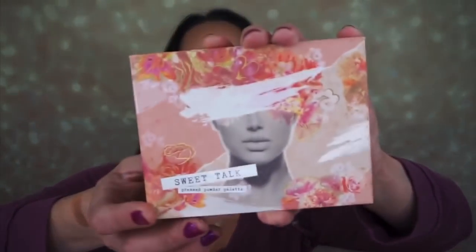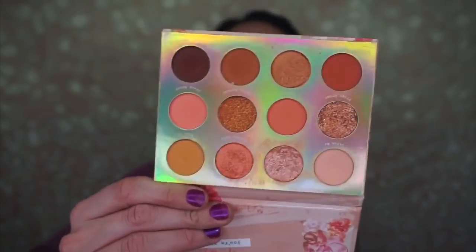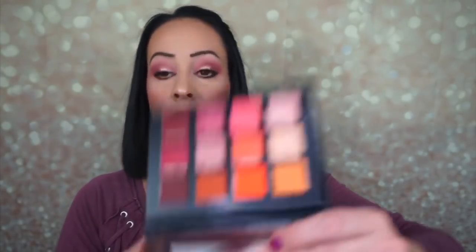Then we have the Sweet Talk palette. This was also another favorite of mine. I remember when I first started using this and all of you guys were like, what's on your eyes? And it was this palette. This is one of my favorites from ColourPop for sure. And there it is. You can see how loved it is. I didn't clean any of my palettes, guys, because I don't have time to clean my palettes and they're dirty anyway. This is the Ace Butte Scarlet Dust palette. I think I got this in a subscription box as well, but there it is.